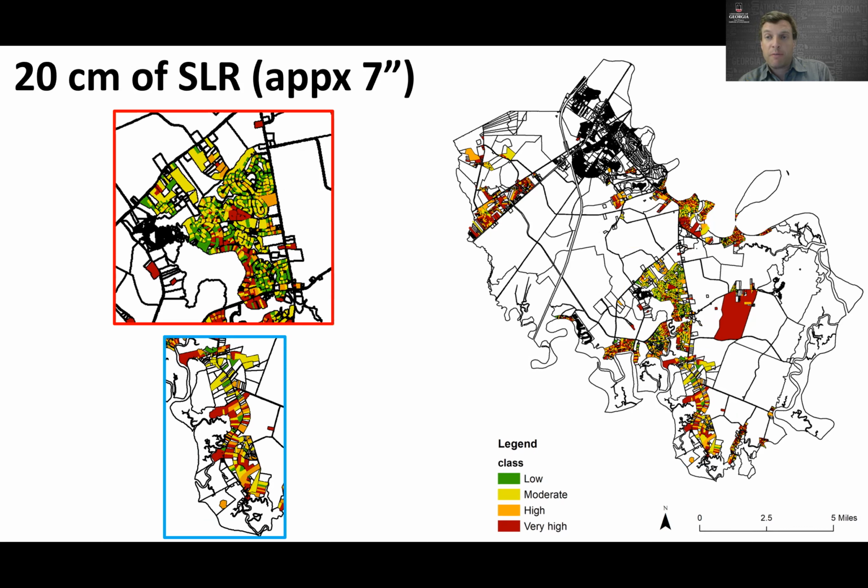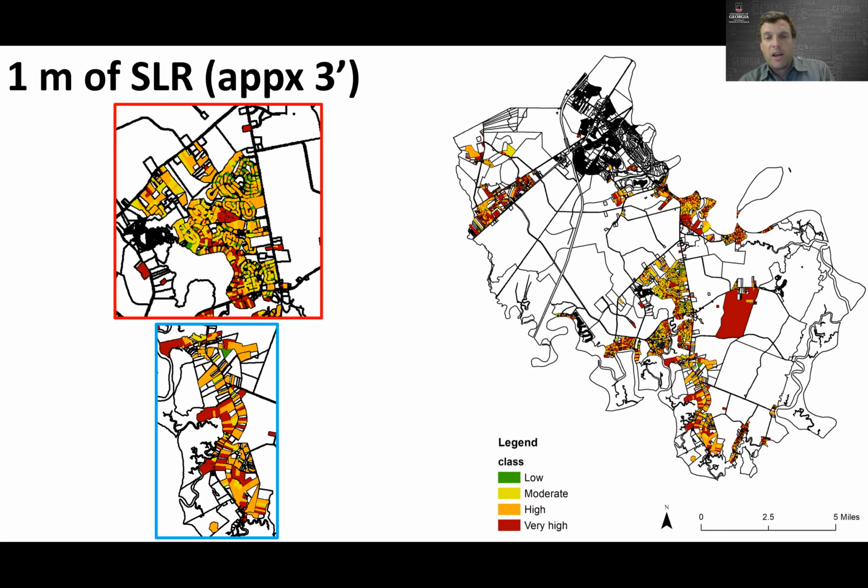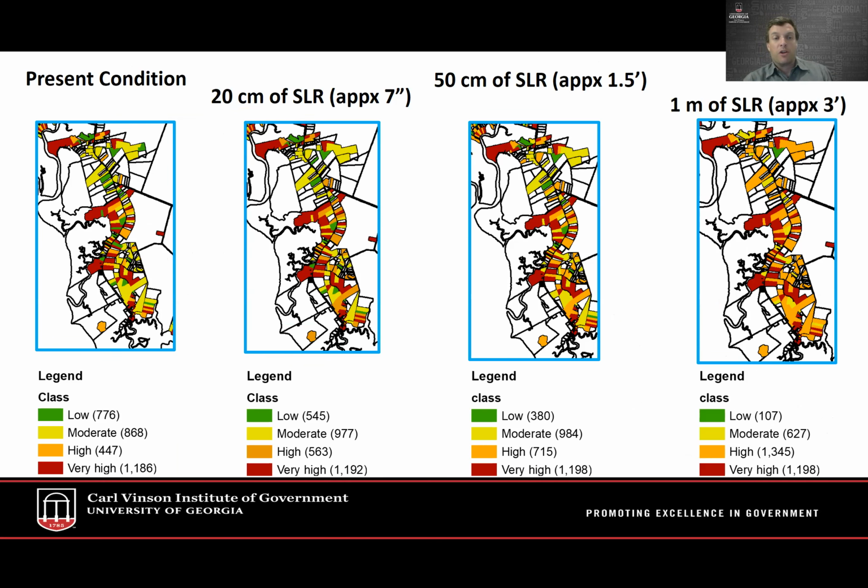But as we increase the sea level rise and look at these higher level scenarios, you see a shift from the green and the yellow to the orange and the red. As a synopsis, you see a fairly large shift from those low and moderate categories to that high category, especially when we start looking at something like a meter of sea level rise, where very few systems are left in that low to moderate category. But still, they don't reach the level of vulnerability that you see in those oldest systems. In fact, it is a very minimal increase in those most vulnerable systems.